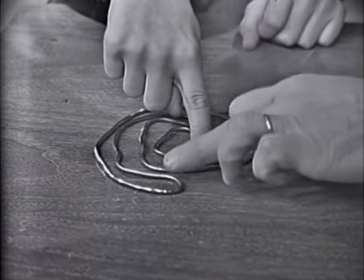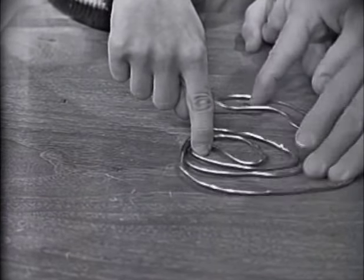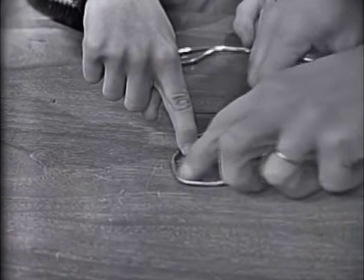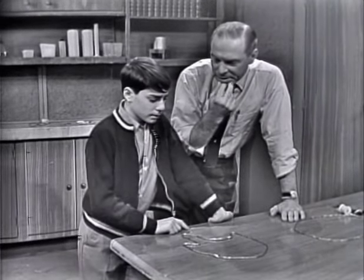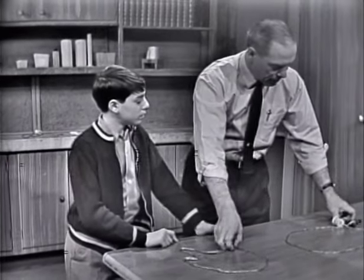Okay, now hold your finger there. If it's in, when I pull it, it doesn't make any difference what I do to it. When I finish, your finger should be on the inside of the loop. You see, it is. Yeah, it is. Now, that idea of being inside or outside the loop is the basis of many parlor tricks. Maybe you've seen this one.